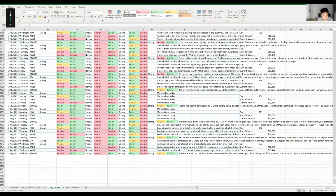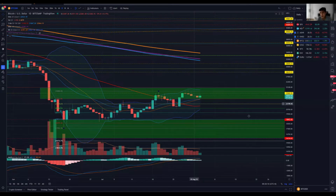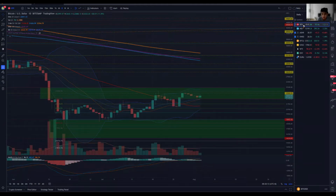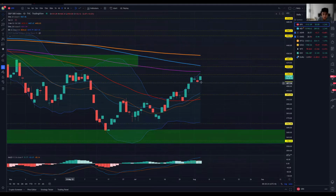Alright, so firstly, in terms of the US market, we definitely do see a red inverted hammer candlestick on the daily chart. But bearing in mind that the single candlestick itself must also be taken in the context of the price range in which it took place. The single red bearish candlestick is technically bearish, but as long as we consolidate near this zone, which I did mention is the supportive zone, between this 4.1K region to 4.15K region, that is actually a clear sign of consolidation.